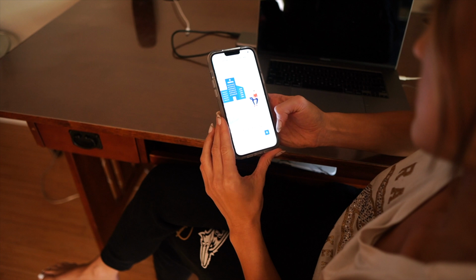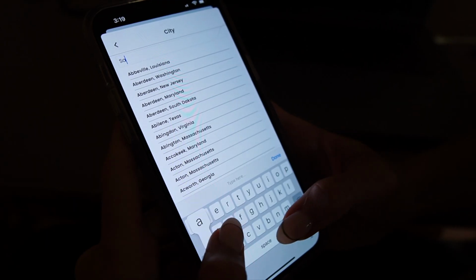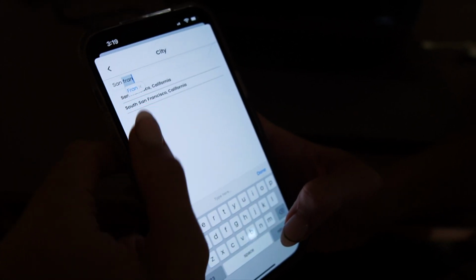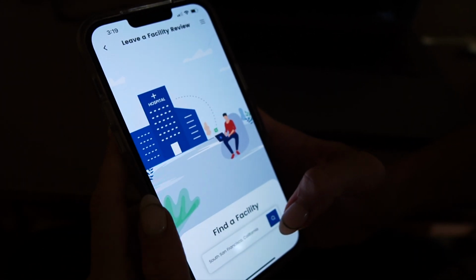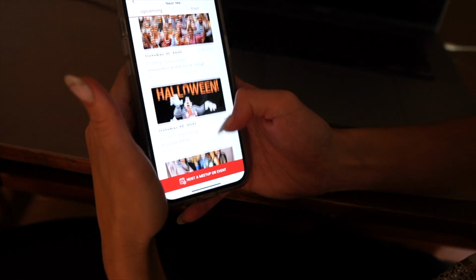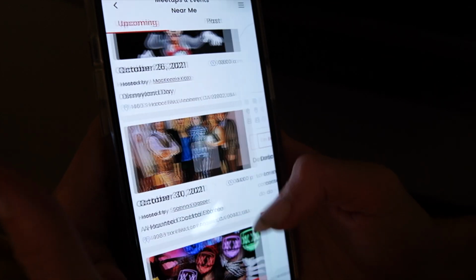I just want to give a big shout out to any healthcare professionals thinking about getting into the travel industry. Definitely check out the MedVenture app. MedVenture is such a cool app because it's aiming to connect travel healthcare professionals while they're out on assignment. You can search by the area you're in, let's say San Francisco or San Diego, and see where they have scheduled meetups and events for other healthcare professionals in the same area. It's really cool.